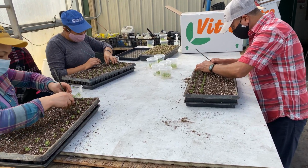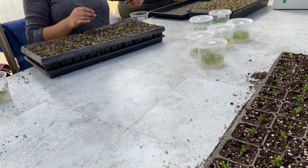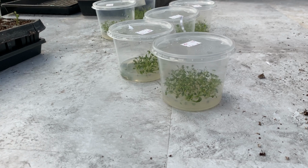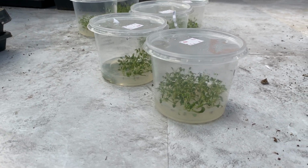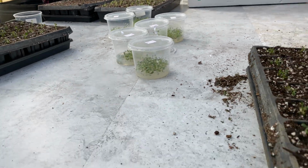So the plantlets come in a little jar of agar. Then we take them.